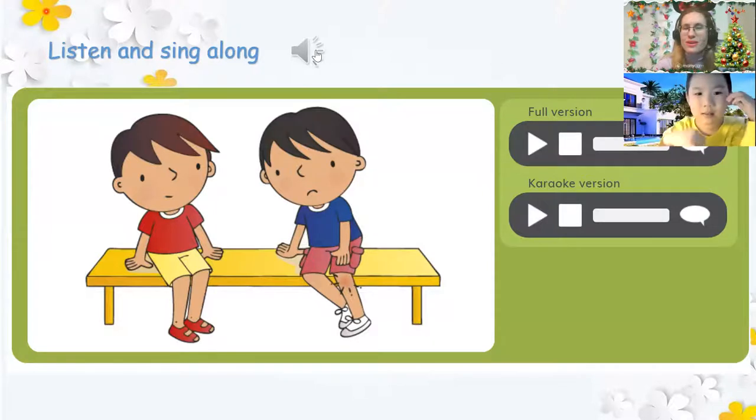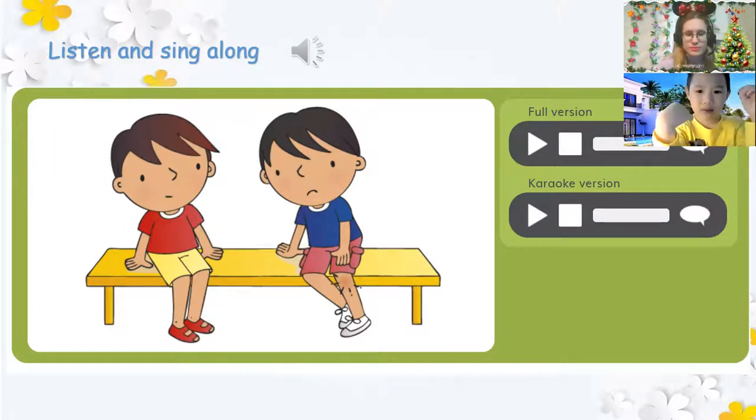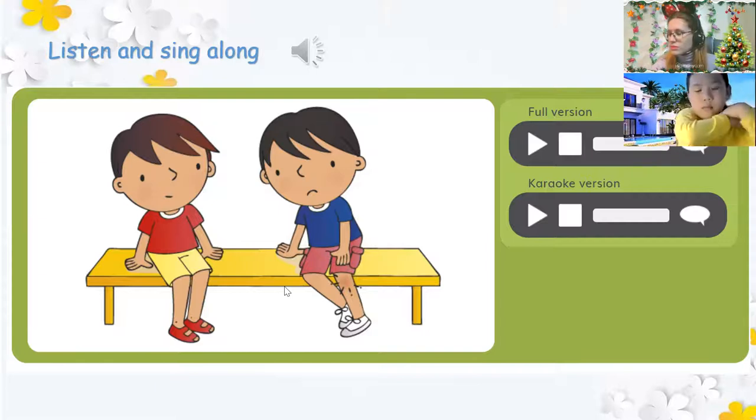Good job. Okay, let's sing. Are you ready? Say, I'm sorry if a friend hurts a toe, an elbow, a knee, or a nose. Say, I'm sorry if you break a chair or lose your friend's favorite bear. If a friend is sad, or if there's news that is bad, I'm sorry, I'm sorry. I feel better now. Thank you.